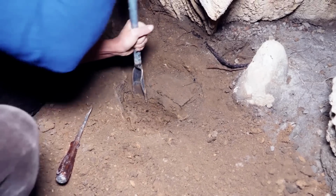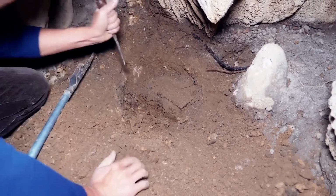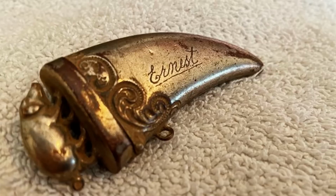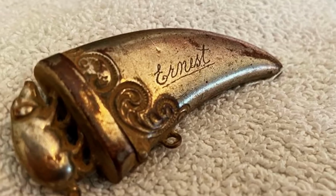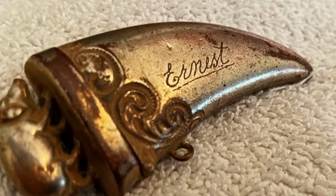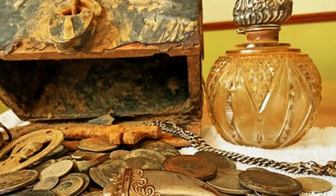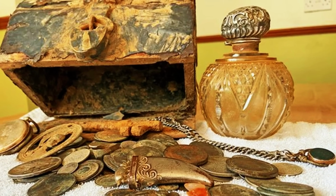Once that was done, they opened the container, which they found had about 100 coins from the Victorian era and George III's reign. Some even looked to date back to medieval and Roman times. Aside from that, there were gems, pocket watches, an old perfume bottle, a signet ring, and a silver matchstick holder. Hopefully she gets to keep at least a finder's fee for that.